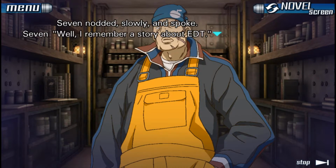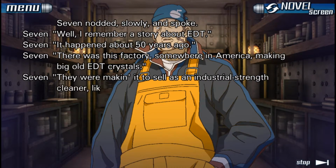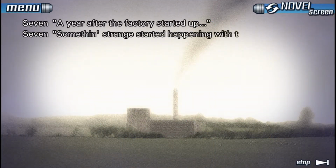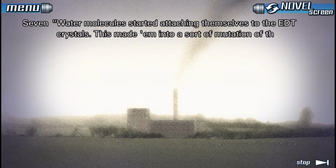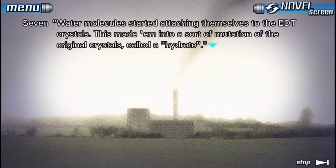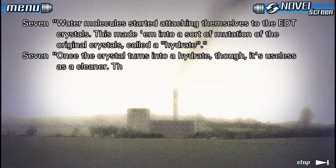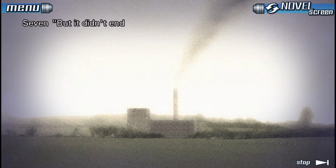Seven nodded slowly. I remember a story about EDT. Happened about 50 years ago. There was this factory somewhere in America making big old EDT crystals. They were making it to sell as an industrial strength cleaner, like I told you before. Okay. But a year after the factory started up, something strange started happening with the crystals they were building. Water molecules started attaching themselves to the EDT crystals. This made them into a sort of mutation of the original crystals, called a hydrate. Once the crystals turn into a hydrate, though, it's useless as a cleaner. The factory had to just dump the crystals. As a hydrate, they were useless. But it didn't end there.